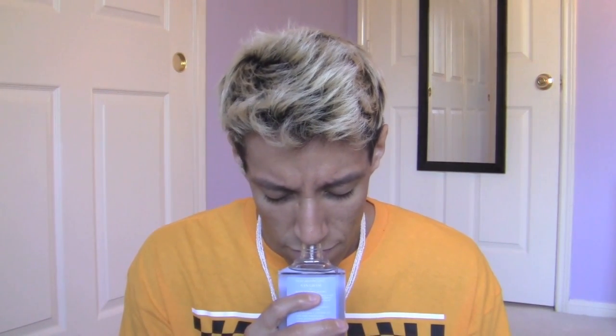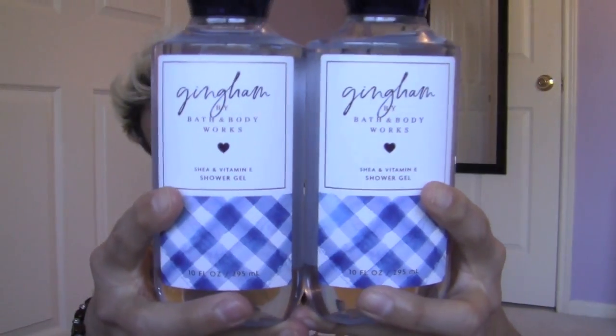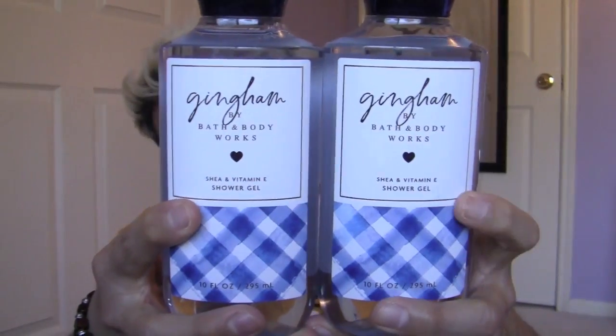Shower gel. Oh my god. So sweet and clean. Oh my god, I love it in the shower gel. It smells so good. Oh my god, it's clean and fruity and sweet. It's just perfect. It's just called perfect. It's so good.